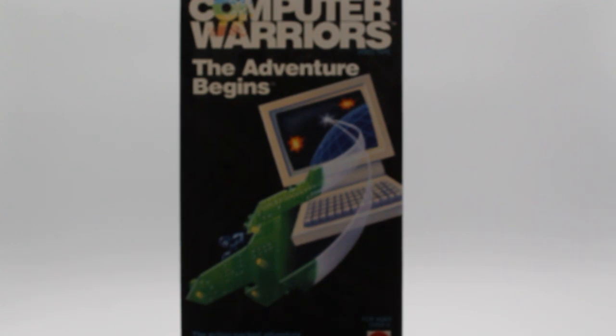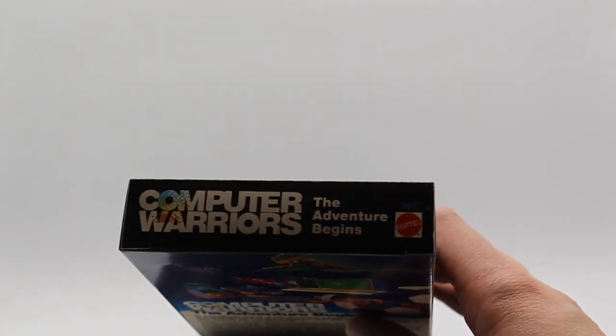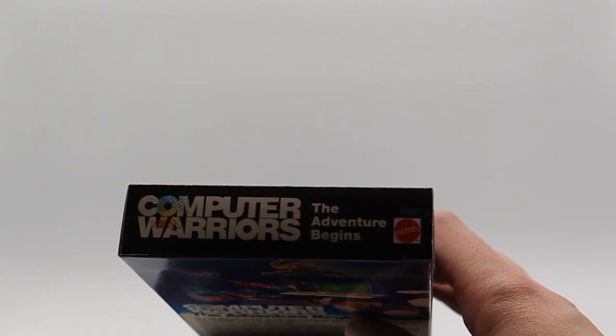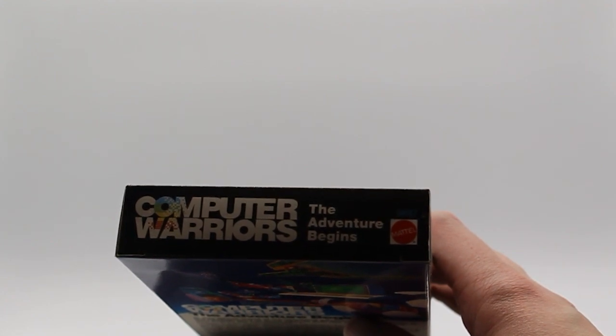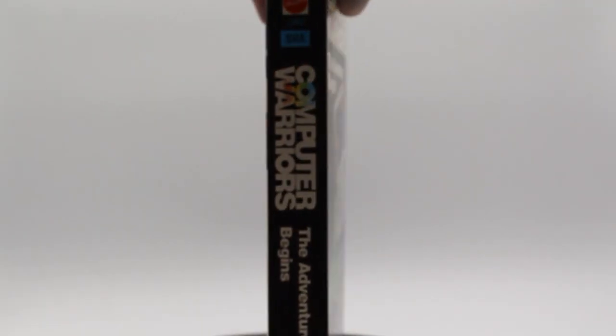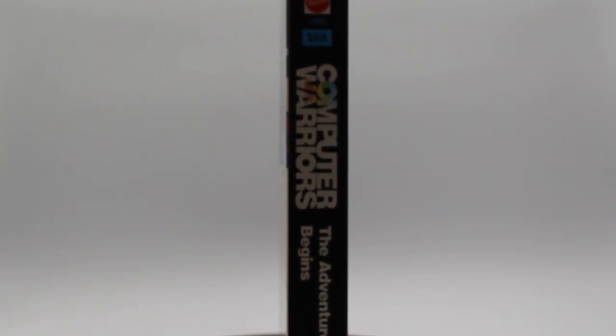And in small print, they've got here the action-packed adventure where the heroic computer warriors battle against the evil virus renegades. On the top here, we've got the same font for the Computer Warriors, The Adventure Begins, along with the Mattel logo and the number 3887. And that can be seen here on both sides, the left and the right. My only issue is that on the left, the Mattel logo 3887 and the VHS logo are upside down. That just bothers me. I'm not sure why they do that, because on the right-hand side, it is all in the correct location.